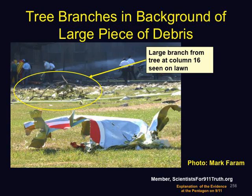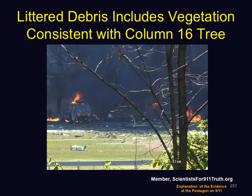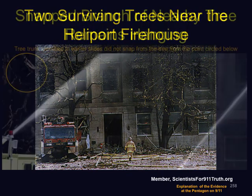As a note to those who speculate that the plane debris was planted on the lawn, note that the tree debris was unexpected and therefore unlikely to have been planted. This casts doubt on the planted litter theory overall. This shot with the littered debris shows a lot of vegetation consistent with material from the impacted tree at column 16. Here are two surviving trees near the heliport tower.